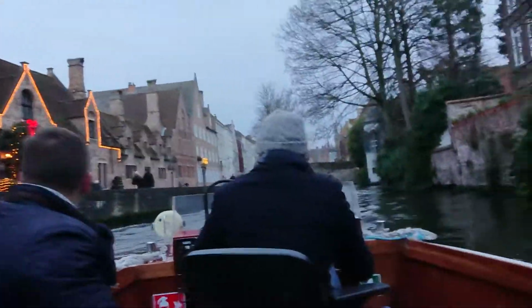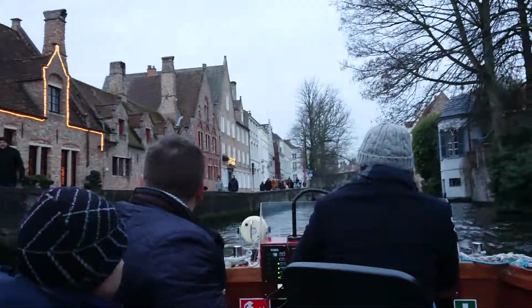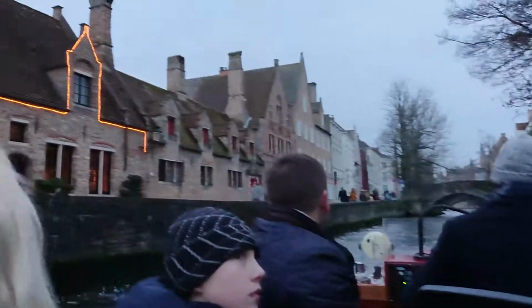A very beautiful bridge view here, it's like a painting. Beautiful view here, like a painting. See it every day, still find it amazing.